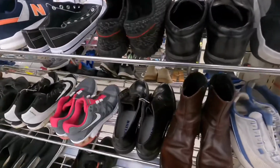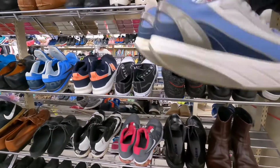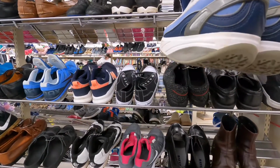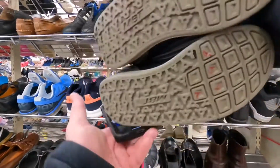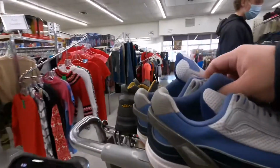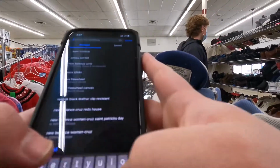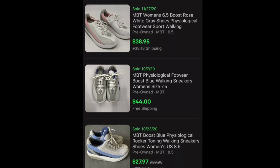I'm just racking up the shoes here. Next, this is a brand that you want to know. It's MBT. Don't sleep on your orthopedic shoes, man. This is a good selling shoe. Even in used condition, these can sell for $100. Not this pair, but these will sell for about 30 to 40. It's definitely a BOLO item. It's something that probably you'd want to skip over just because they don't look good, I don't think.